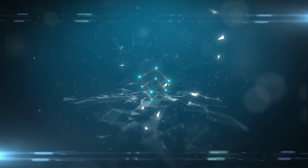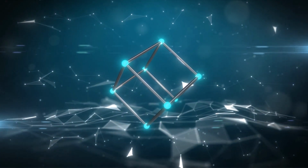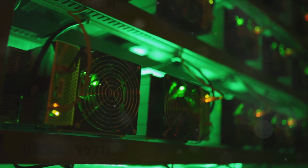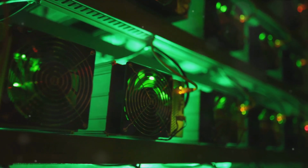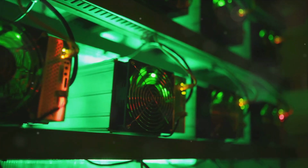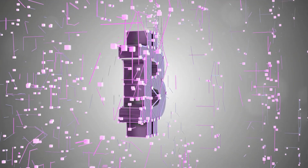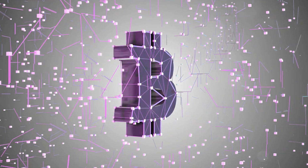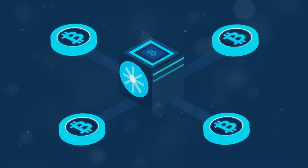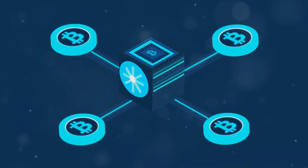Crypto miners use powerful computers and specialized hardware to generate the enormous computing power required to solve these complex problems. The process is resource-intensive and can consume a lot of electricity. Interestingly, the difficulty of the problems that miners need to solve adjusts automatically. It's made to ensure that the rate of block creation remains steady over time, regardless of the number of miners involved. This adjustment ensures that the system remains fair and that the rewards are distributed proportionately.